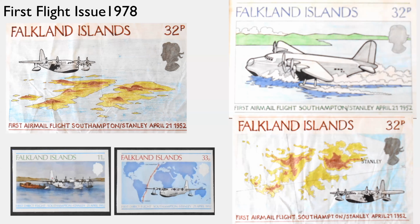Maybe there was some dispute over whether this was the first airmail flight, given the mail flown by HMS Exeter in the islands before World War II.